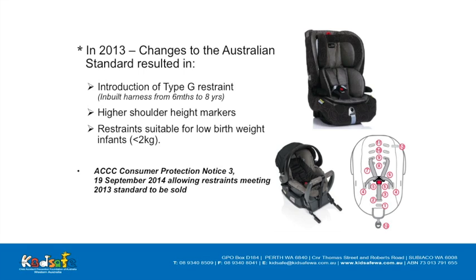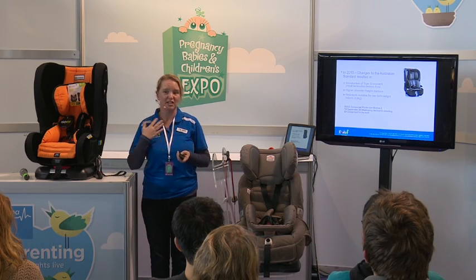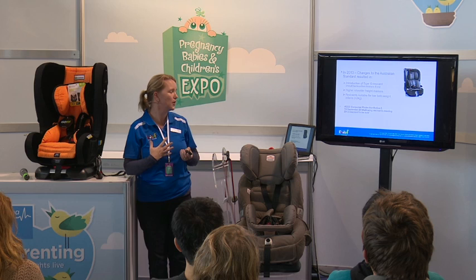So other changes, as I showed you earlier, were the MaxiGuard and the Evolve, which have the inbuilt harness all the way through to 8 years. That's a new change, which is a fantastic one because it means that kids can stay in the inbuilt harness for as long as possible.